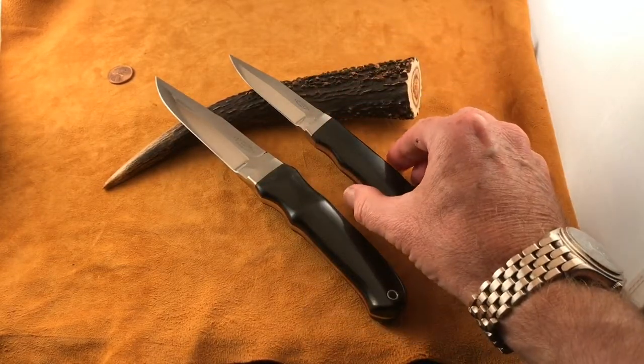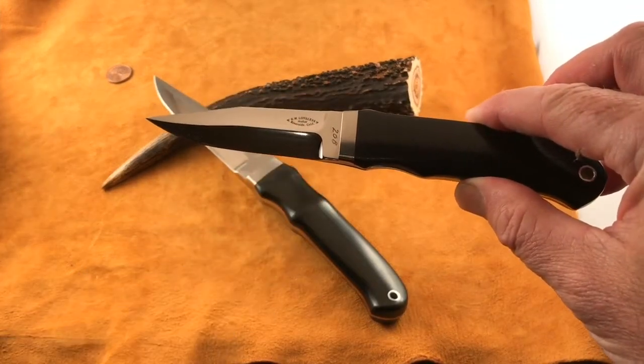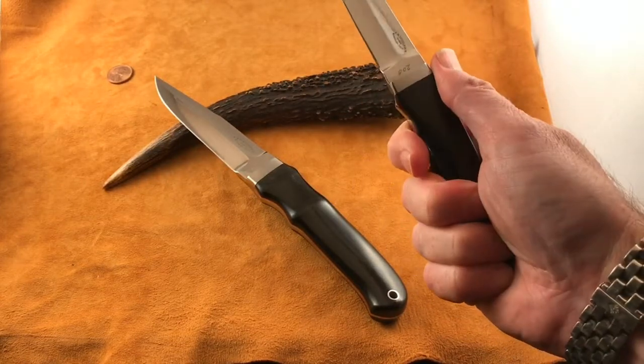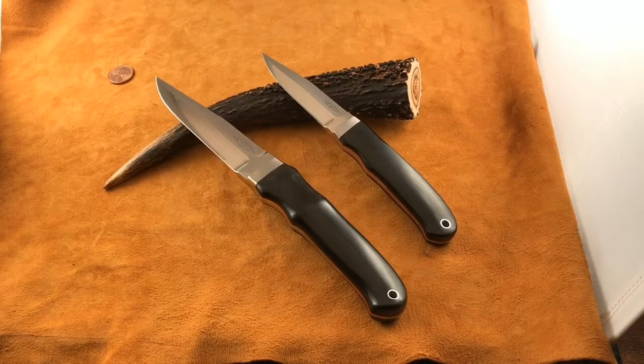But what we've got here is a set, the first set actually that Bob made of a New York Special and a Hideout. And this is number 20B and 20A. Hidden pin, New York Special, hidden pin, Hideout. Now, what makes it so fascinating is the fact that the hidden pin in micarta is a very slick finish, very wicked little knife, because these are small double grinds. And a small double grind is just a dangerous looking piece of equipment. It's like a Ferrari sitting there going 1,000 miles an hour.